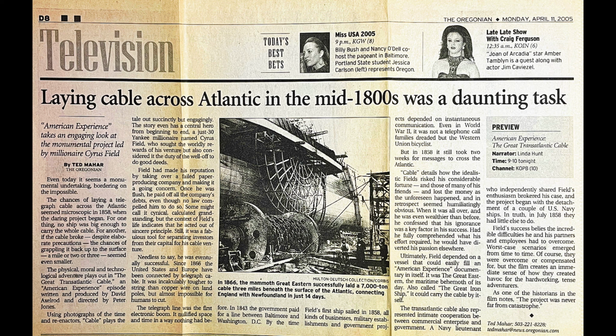The story even has a central hero from beginning to end. A self-made Yankee millionaire named Cyrus Field, who sought the worldly rewards of his adventure, but also considered it the duty of the well-off to do good deeds. Field had made his reputation by taking over a failed paper-producing company and making it a growing concern. He was flush, so he paid all of the company's debts, even though no law compelled him to do so. Some might call it cynical, calculated grandstanding, but the course of Field's life indicates that he acted out of sincere principle. Still, it was a fabulous tool for separating investors from the capital for his cable ventures. Needless to say, he was eventually successful.